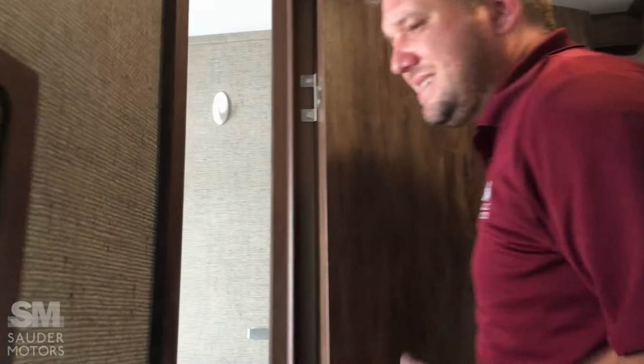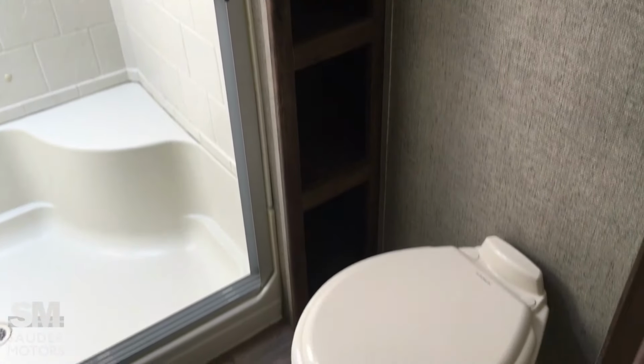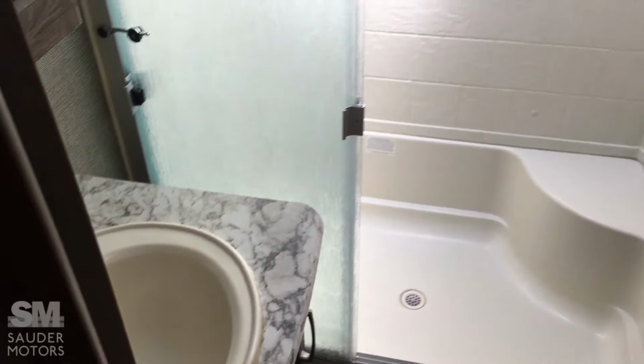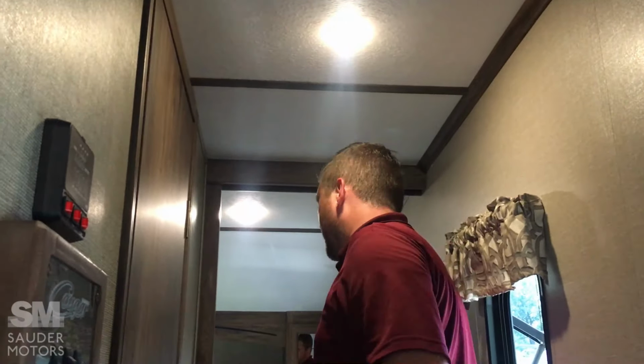Up the hallway to the left, we have a nice big bathroom. Big stand-up shower with the skylight. We've got some storage behind the shower, which is fantastic. Keep the linens there. We've got plenty of space on the toilet here, leg room. Got the sink. We've got the medicine cabinet above that, and we have a power vent above. So, great size bathroom. Again, this is just a 31-foot trailer. It is only 10,000 pounds fully loaded.